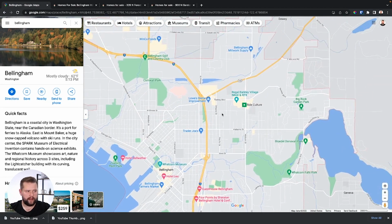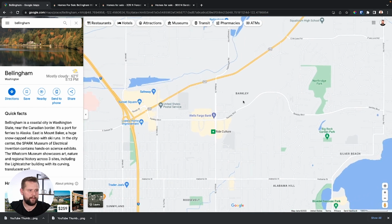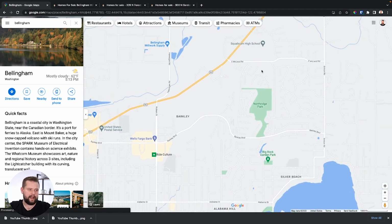But if you want a little bit more of that corporate feel, so a lot of tech jobs, we have a brand new movie theater from Regal here, some more higher-end grocery shopping. Your more corporate business center is going to be the Barkley area. Of course, you have some really great neighborhoods up here that are really nicely well kept.